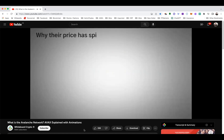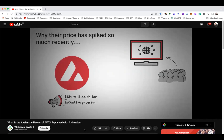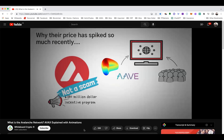So the Avalanche Foundation has announced a $180 million incentive program to get people to try out their network. This means they are quite literally giving away $180 million for free as a form of advertising. This happens all the time in the DeFi world, and it's not a scam. The incentive program is supposed to bring two big players to the network, Curve Finance and Aave. Now, Curve and Aave have tens of billions of dollars of liquidity locked up on networks like Ethereum and Polygon, so it was really smart of the team to get them to come over to the Ava network.